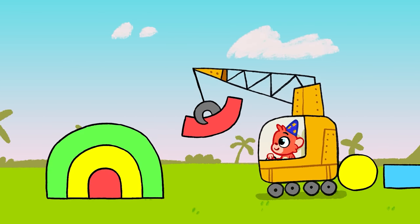Hi everyone! Today, we are going to guess a dinosaur. Can you guess what dinosaur this is? Let's look at the first piece. Ooh, this one's got spots on it. Do we know a dinosaur that has spots?